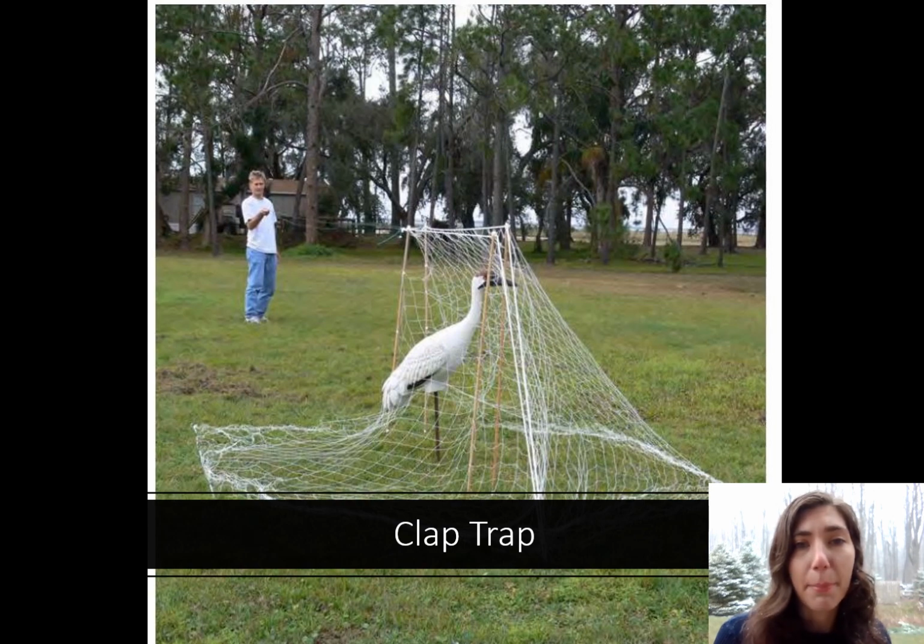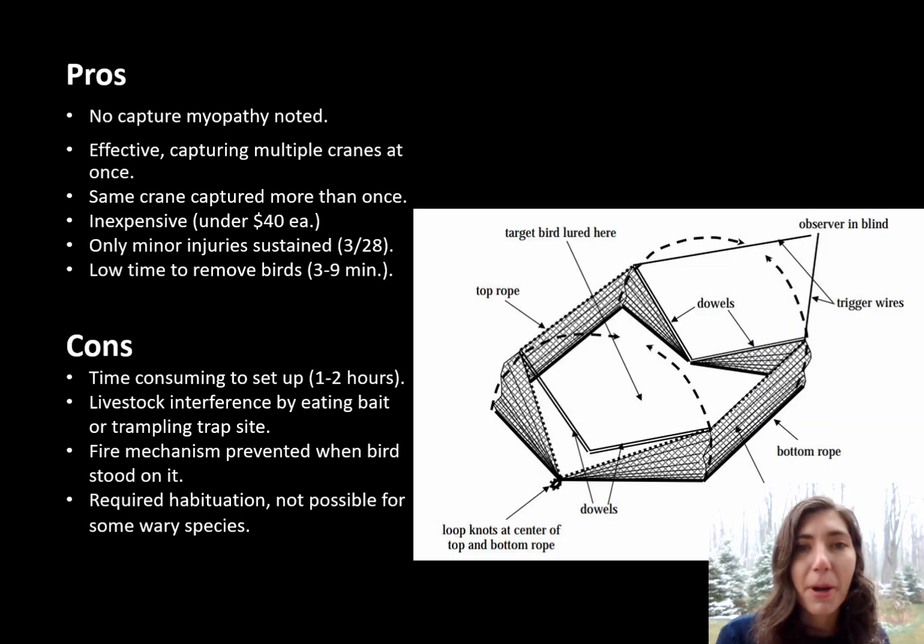The claptrap involves pre-baiting with corn and waiting until cranes are observed feeding within a mock trap before setting up a real one. The trap is dyed to blend in with surroundings. From inside a blind, an observer triggers the trap and other researchers emerge to collect the crane. The appropriate position is to wait for the crane to have its head down while feeding. Parker et al. did not observe capture myopathy.